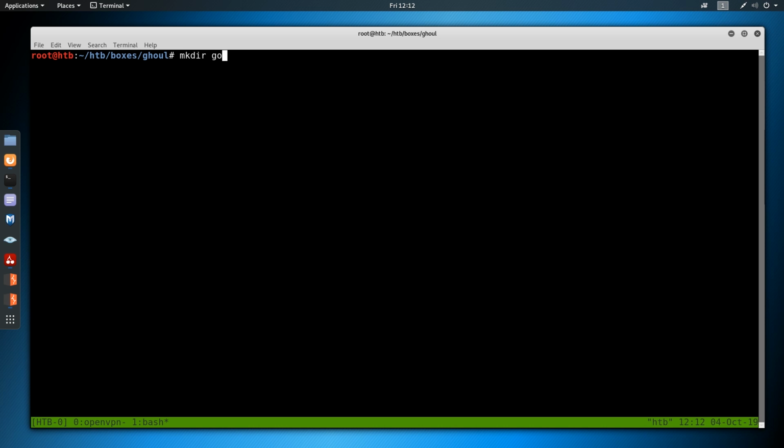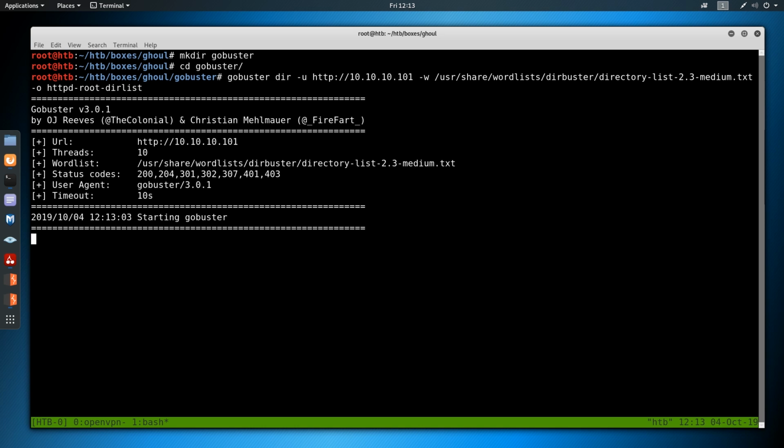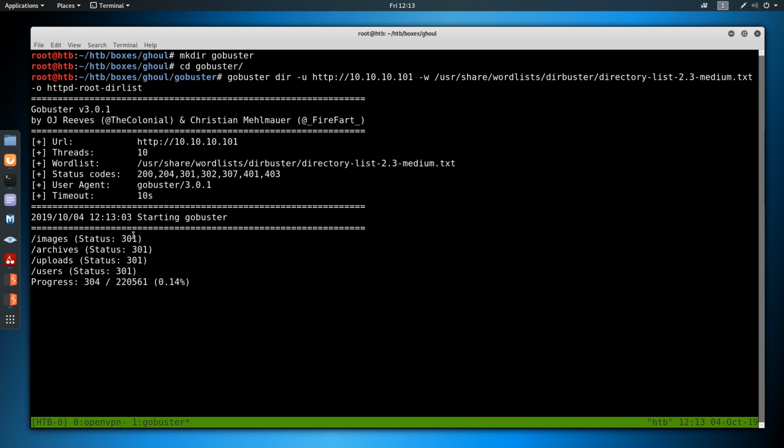So I'm going to make dir gobuster, and we're going to do gobuster dir for directory brute force, -u for URL, http://10.10.10.101, then -w for word list, /usr/share/wordlists/dirbuster/directory-list-2.3-medium, -o for out file, and we'll just do httpd root dir list. Sure. So let that run, and right off the bat, we get a few things.